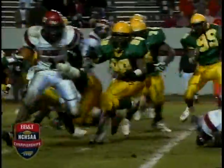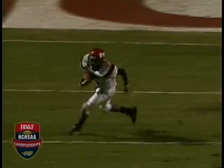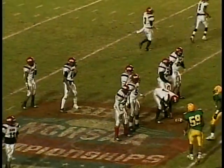The zone block, everyone overcommits to the left. He's able to break it outside for the first down, a 17-yard gain for Hardesty. This gives them a little bit more breathing room. Second time that Hardesty's gotten free tonight, and both times it was a misdirection play, starting one way and heading back the other. He's had to work for every one of those yards, Kelvin Hardesty.